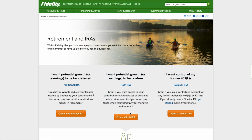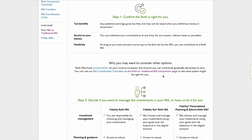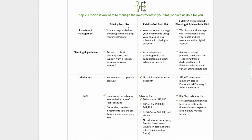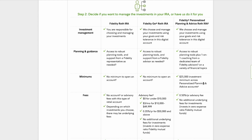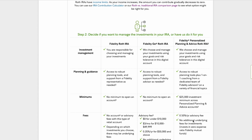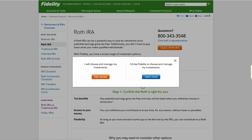So with their process, it's very simple. And they, again, also have similar educational tools. They have a lot of information. So you're making the right choice. And then they, like I said, have the options where you can have them help you manage and determine your risk tolerance and make sure that the funds that you are investing are the right ones. So these do have advisory fees, so you'll have to make sure that the fees you're paying for the help make sense, but you can also just open one by yourself.